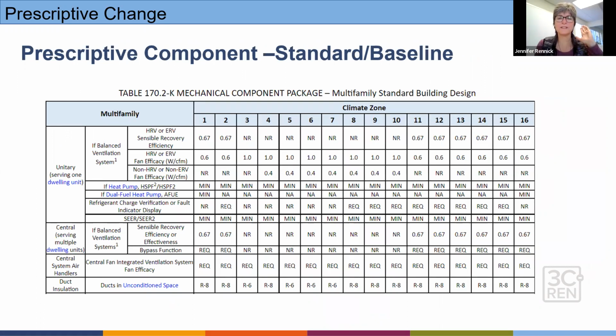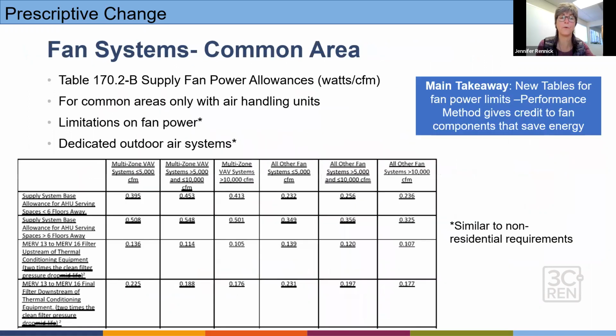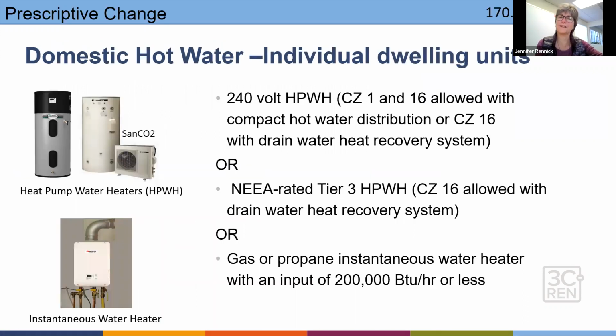So this is just a snapshot of table 170.2K, just the mechanical component package. And then there are many, many tables that deal with the fan efficiencies and other requirements for the mechanical system. The main takeaway is that there are new tables, and this is just an excerpt to give you an idea. It goes into detail. Is it a MERV 13 to MERV 16 filter? Is it upstream of thermal conditioning equipment or downstream of equipment? Multi-zone, VAV, etc. So mechanical engineers, you're going to want to go in and look at that. And the architects on the call, I think you just need to know that this is something that's going to come up with efficiencies.